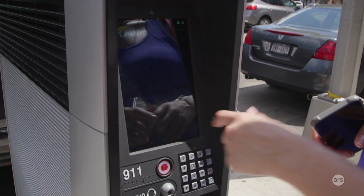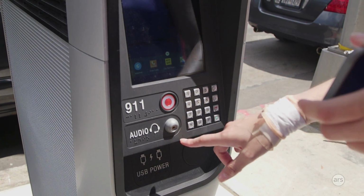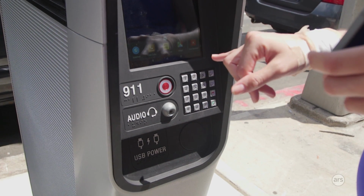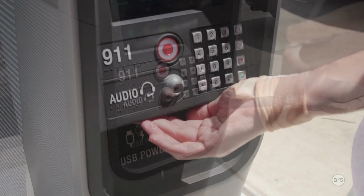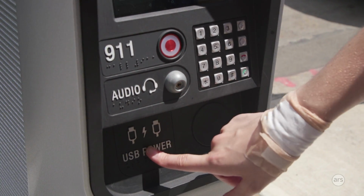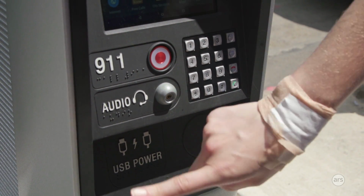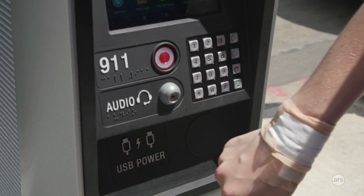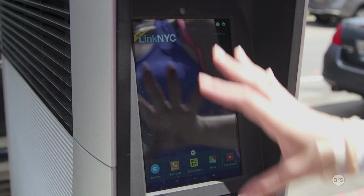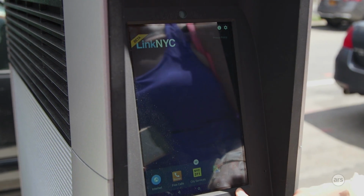It just has a tap to begin button, and as you can see, you have the 911 button, audio for your headphones, so if you are making a call through this kiosk, you can have a little bit more privacy, which is nice. USB ports here if you need to charge your phone, which is extremely convenient because I cannot even tell you how many times I've been around the city for a very long day and I have lost power to my phone. So this is like a tablet setup with internet, free calls, city services, maps, and you can exit your session.